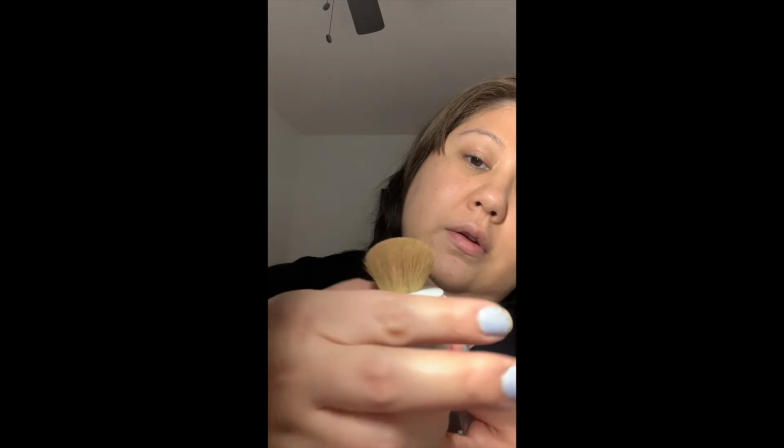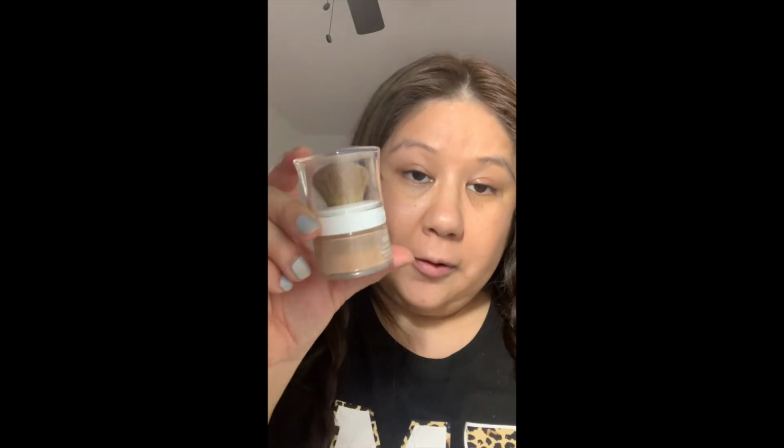Swirl the brush in the sifter. Okay. Sifter, yeah. And tap off excess before application. Then I'm going to put it back, and then just put the top on. So this is great. I like it. You know what? Sometimes these things are hit or miss. So to me, this was definitely a hit. True Match at the Dollar Tree. You can't go wrong.